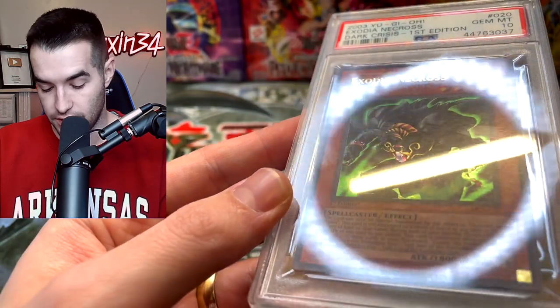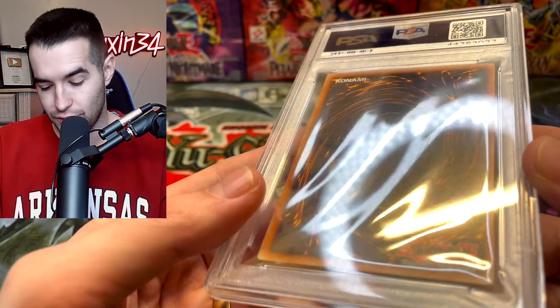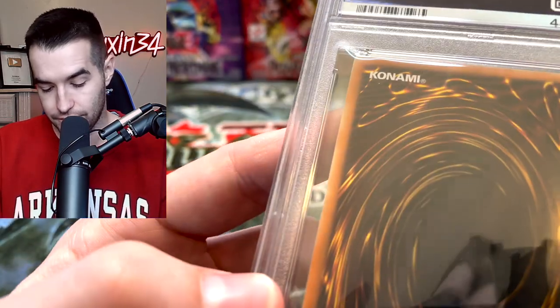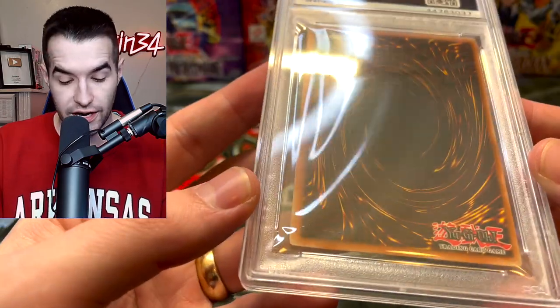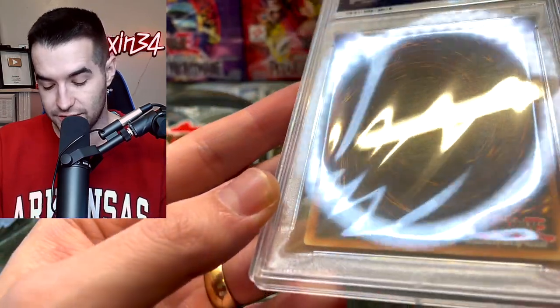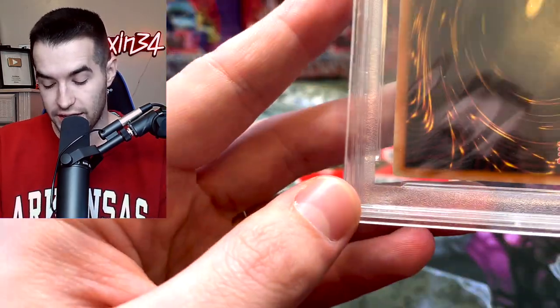All right, let's check the front. Looks pretty good. I'm hoping mine grades a 10. I think I sent mine forever ago, so hopefully it'll eventually get back here. I should have just sent it on Express, but I didn't. Wow, this looks pretty good. It has the sleeve in there, which means it's nice and protected, which I kind of wish they would still do. You can't see them as well like that, though, but it's still really nice.